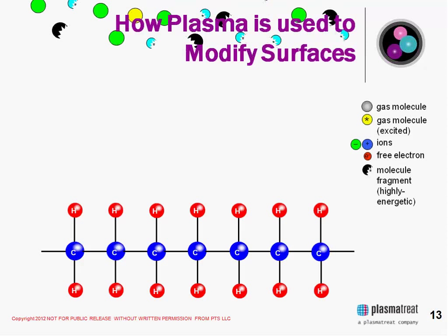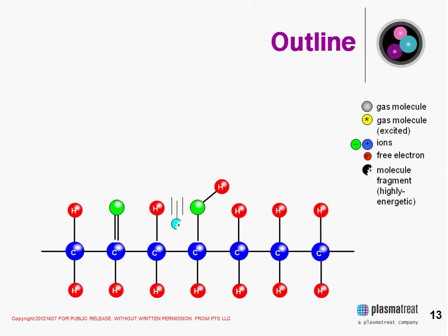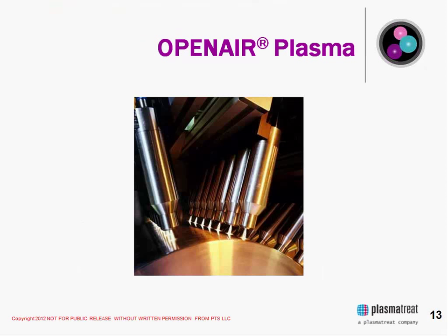This is another large batch system. It's a 125 cubic foot chamber. This is Alan. He's our applications engineer in the Belmont facility. Okay. Open air products. The open air jets can be combined so that you can treat rolled goods. This is an EPDM line. We also design and build liquid injection systems, because we often work with vapors from liquids for modifying materials.